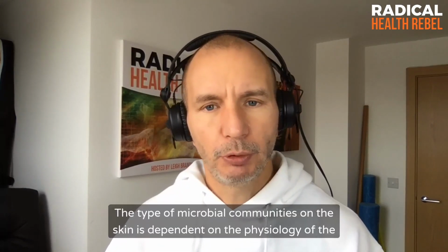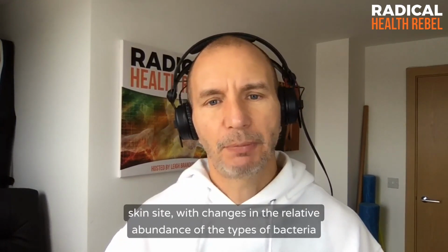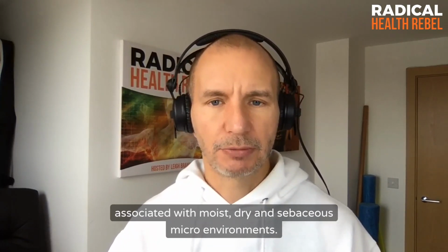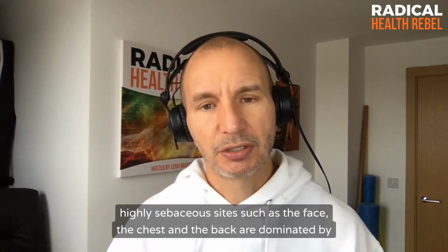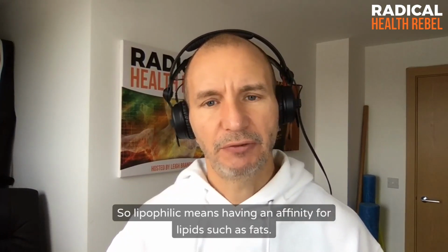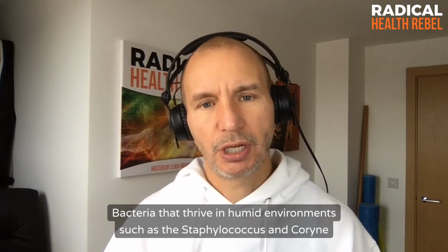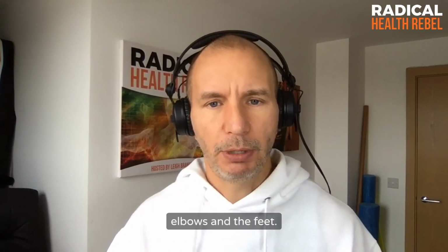The type of microbial communities on the skin is dependent on the physiology of the skin site, with changes in the relative abundance of the types of bacteria associated with moist, dry, and sebaceous microenvironments. Highly sebaceous sites, such as the face, the chest, and the back, are dominated by lipophilic Propionibacterium species. So lipophilic means having an affinity for lipids, such as fats. Bacteria that thrive in humid environments, such as the Staphylococcus and Corynebacterium species, were most abundant in moist areas, including the bends of the elbows and the feet.